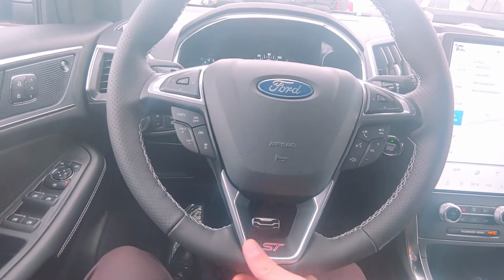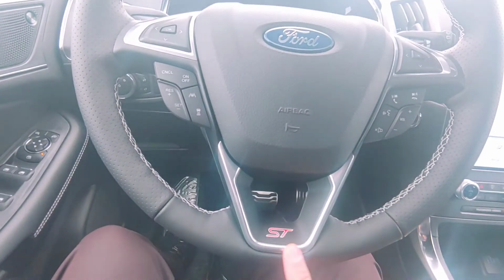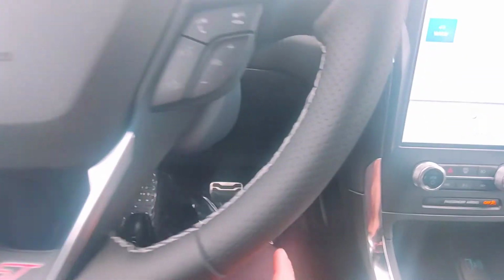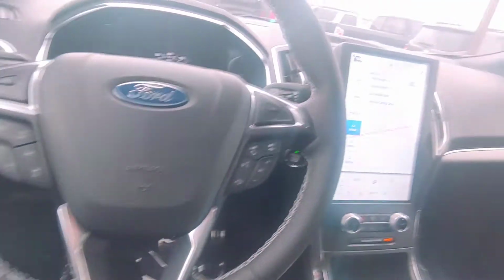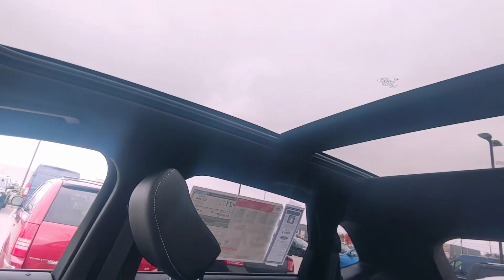And the steering wheel, everything. I mean, the steering wheel is leather wrapped. It's a heated steering wheel. You get this little cool ST logo. That's some of the trimmings that I was talking about. Your pedals also look different. Very cool car. I mean, this is more than worth checking out. It's pretty amazing. Oh, and of course, it has a twin panel sunroof. Yeah, it's pretty ridiculously huge.